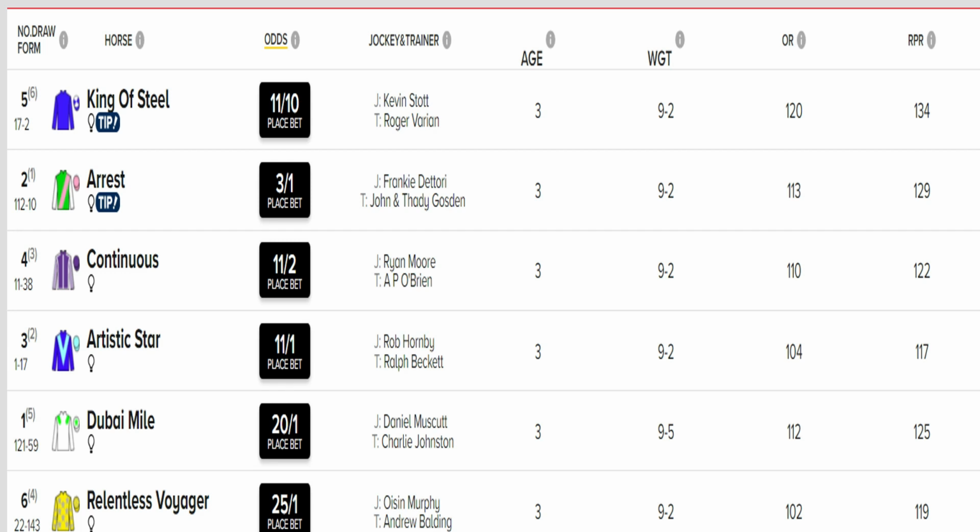Continuous is another one that showed a lot of precocity early. They had him in stakes races in his second start, and he won a big one. But then in his last start prior to this one, he was up near the leaders, and he just sort of couldn't stay in it, and he fell back.